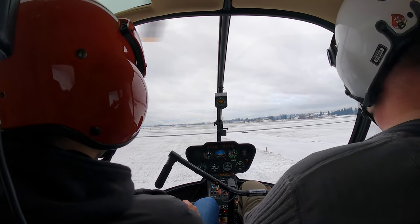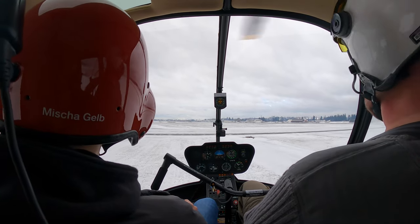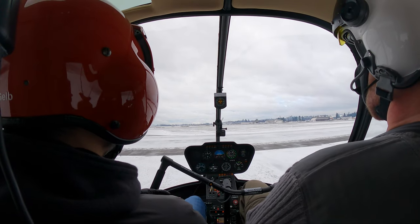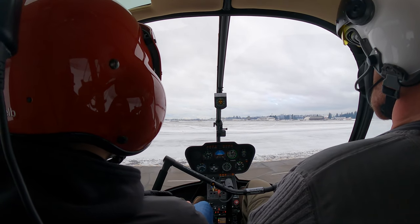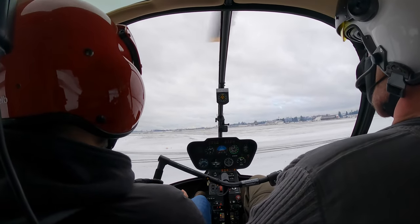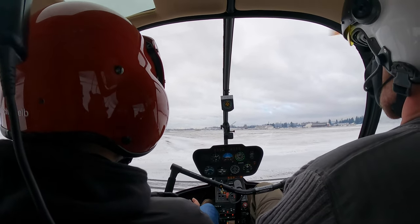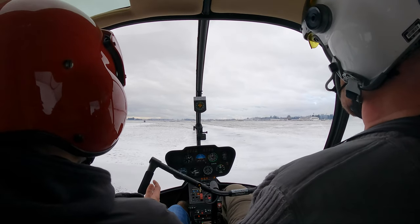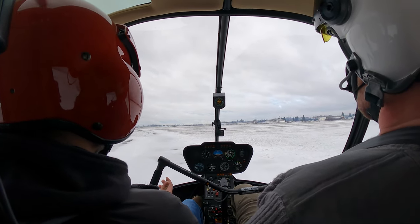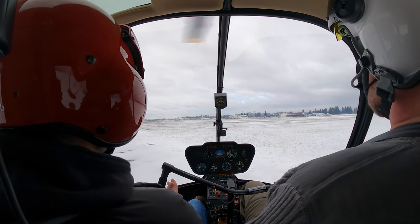India Sierra Golf. India Sierra Golf Tower. Tower India Sierra Golf, requesting clearance across 19 to the infield, and I've got the snow blowers in sight, also welcome. India Sierra Golf, roger. Thanks. Cleared across runway 19 to the infield. Take off and land at your discretion. You're number 5 for the helicopters in the infield. Check, there's a Jet Ranger on final, just crossing Delta Southbound.